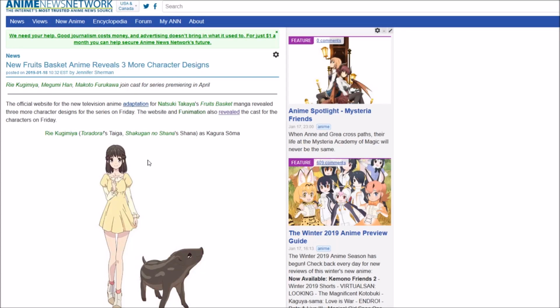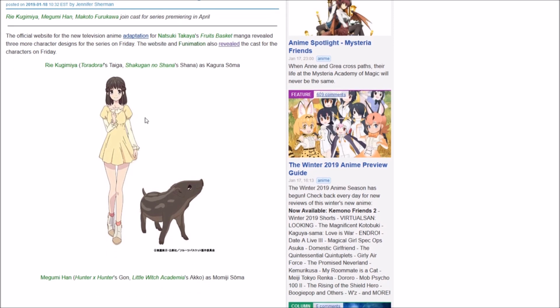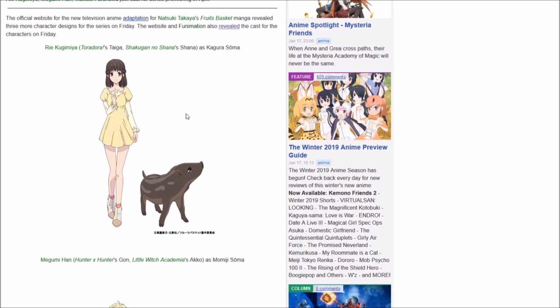Okay guys, welcome back. Here's some more exciting new Fruits Basket anime news. So again, it's gonna be airing in April, but they just released three more character designs. So we have Kagura in her little boar form. She looks really cute. I like her design so far. It's nice to see her in a color other than green, because before her thing was green, now it's yellow, so that's a little bit new.